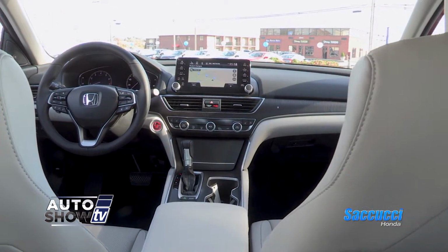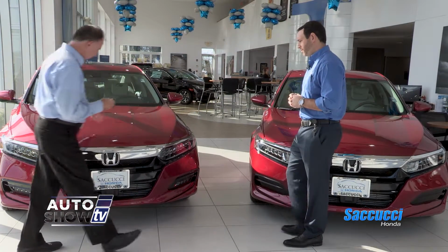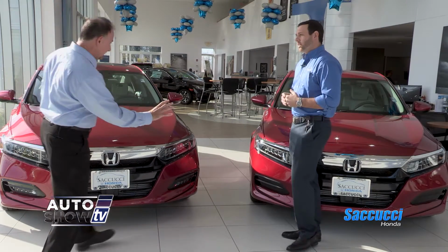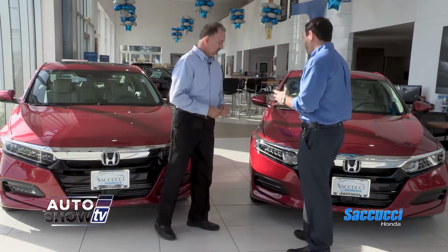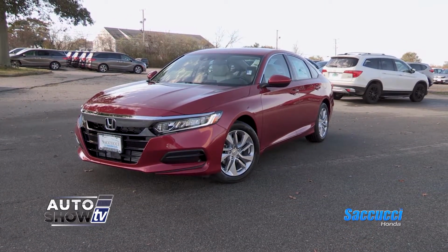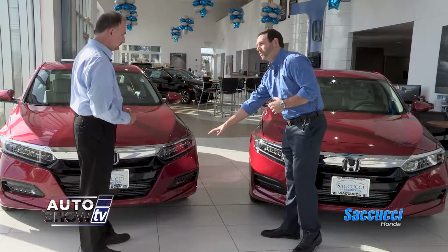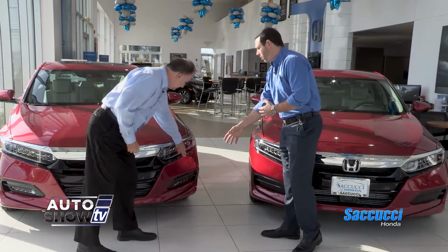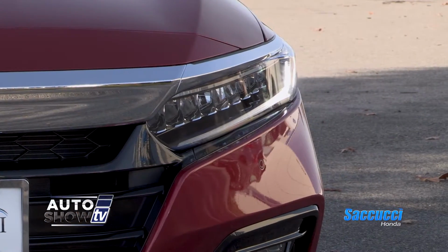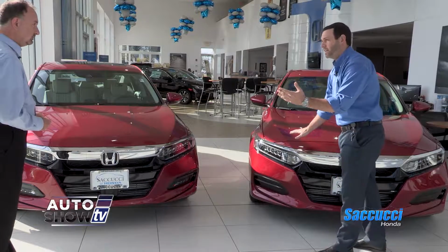Touring models. Well, we've got 2 Accords here, we've got your LX over here, we've got the Touring on this side, and you have to really look closely to see some differences, but there are a couple. When you really look closely, initially when you look at the vehicles, there isn't much that jumps out at you. But when you look closer, you'll see that the Touring has some front-mounted sensors, so when you get close to objects, it'll let you know. Right here. You've also got the full LED daytime running lights and headlights, which with the LX you only get the daytime running lights in the LED, but it's still a fantastic upgrade.